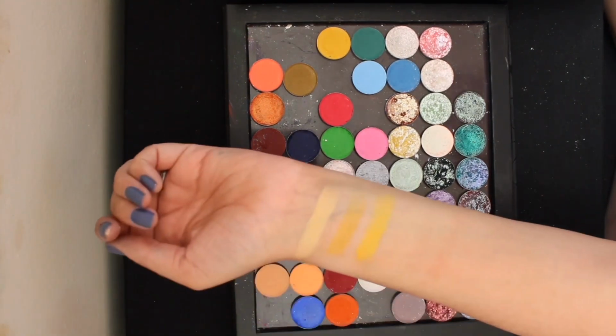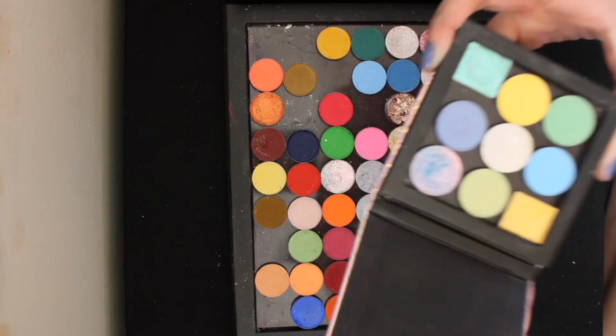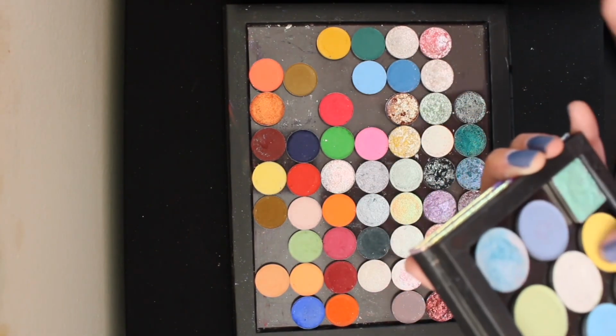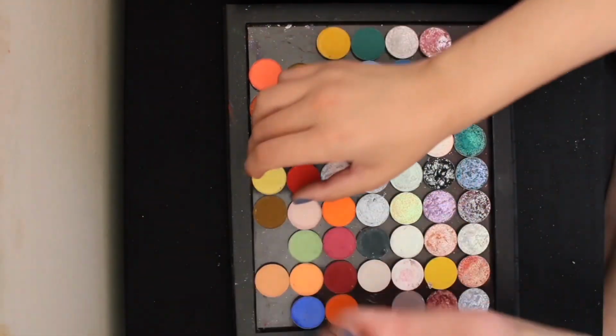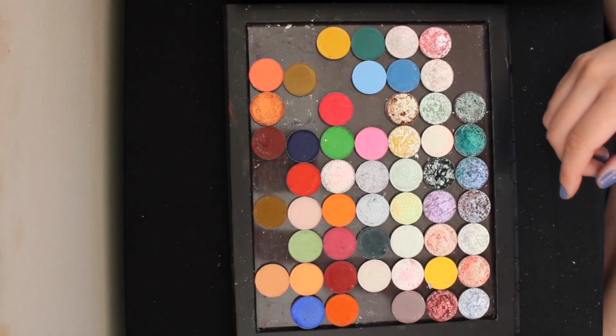I think there are some yellows in here, right? Oh wait, maybe this is Banana Milk. I don't know what I thought that other one was. This is Banana Milk. Oh yeah, I could part with this Norvina one. Okay, goodbye. I'm also gonna part with that ColourPop one.